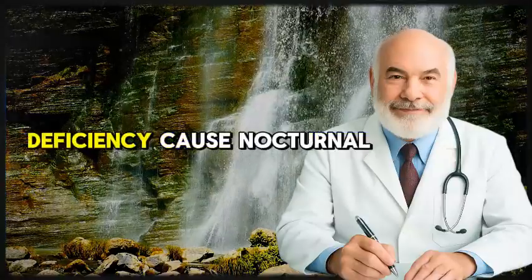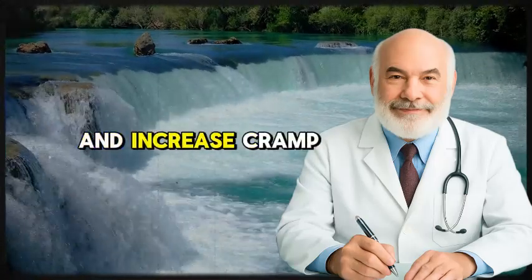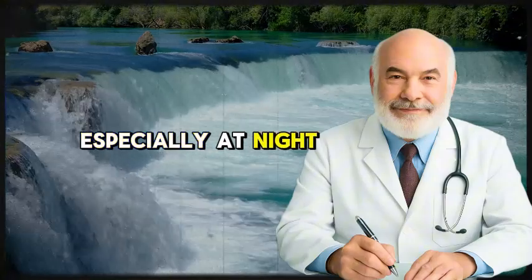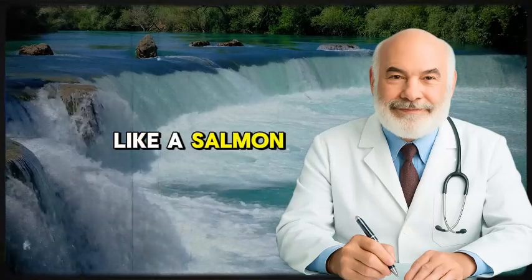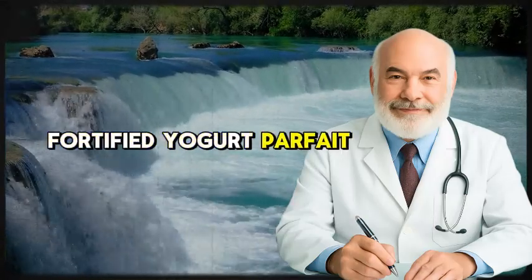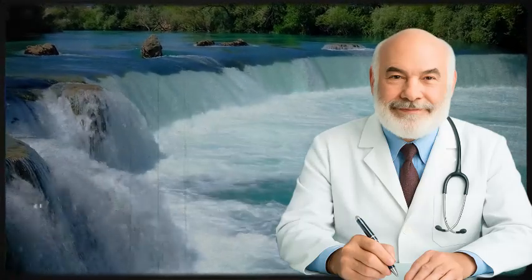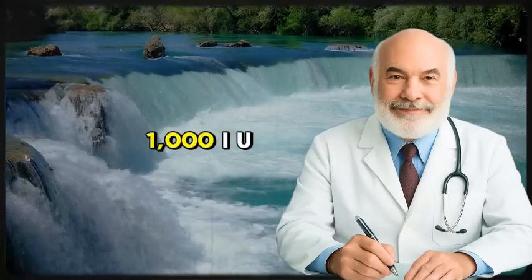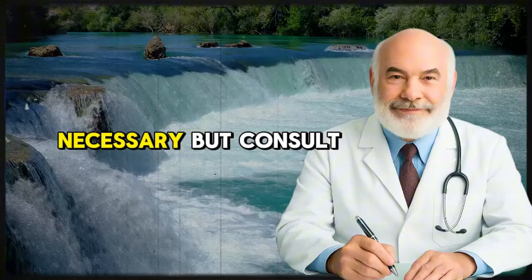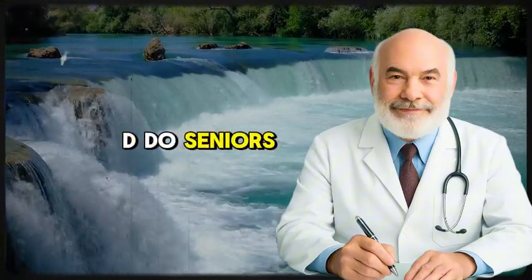Can vitamin D deficiency cause nocturnal leg cramps? Yes. Low vitamin D levels impair muscle function and increase cramp frequency, especially at night when muscles are at rest. Eating vitamin D-rich foods, like a salmon fillet or a fortified yogurt parfait, can support muscle recovery and reduce nighttime spasms. For seniors with low levels, a vitamin D supplement, 800 to 1000 IU daily, may be necessary, but consult a doctor first. How much vitamin D do seniors need?